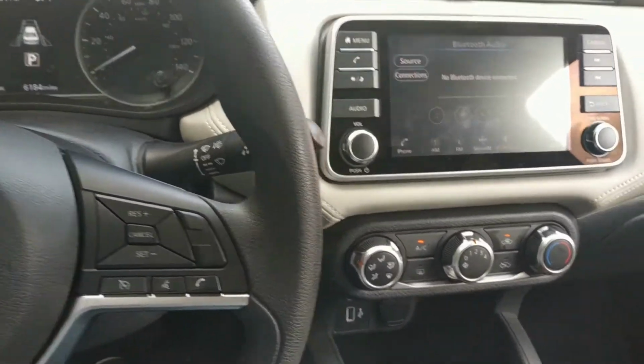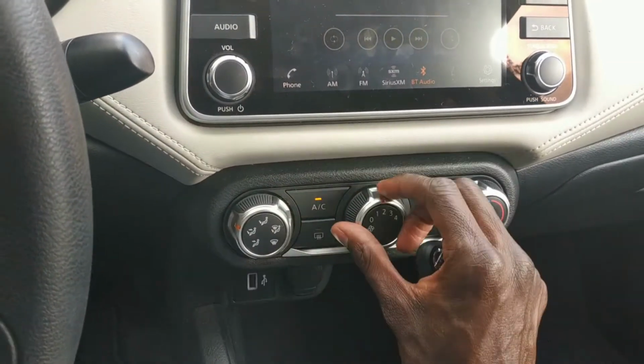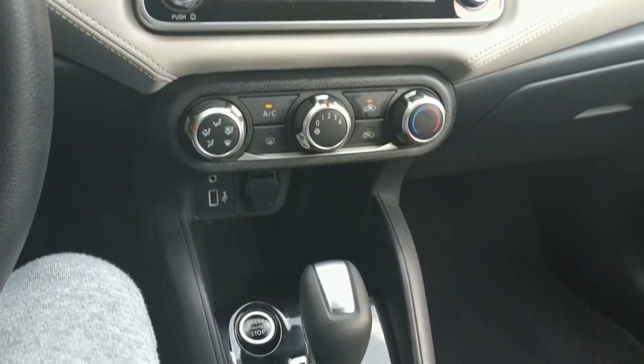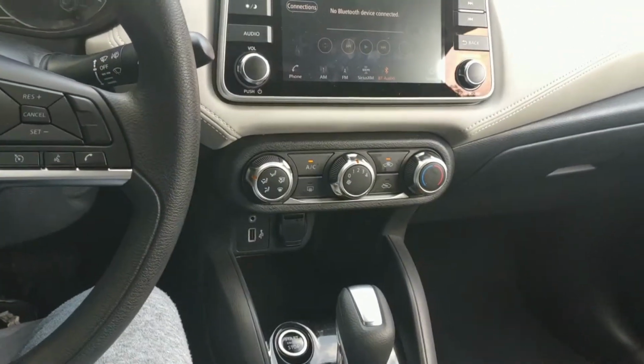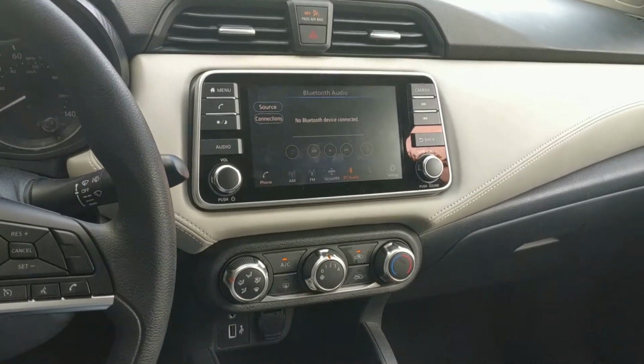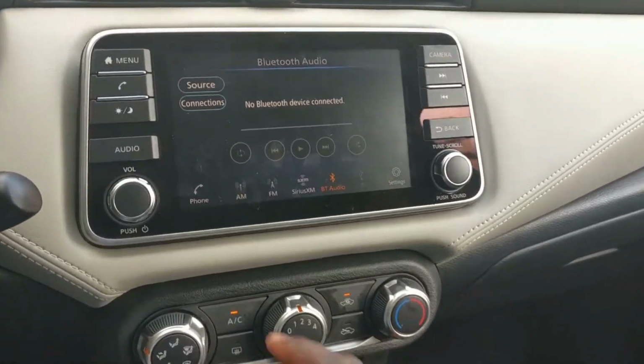But overall, even the knobs look better. Everything about this car looks way better than it did before, and I feel like if you are in the market for a subcompact vehicle, then this would be something you should definitely consider.